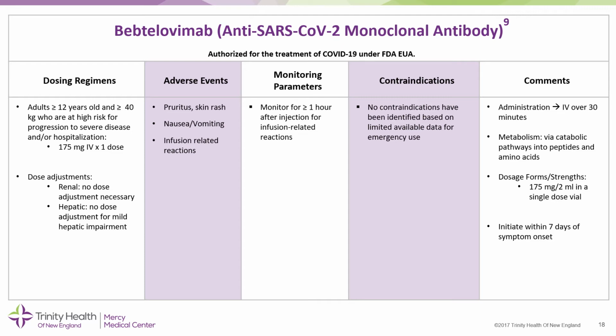It's metabolized via catabolic pathways into peptides and amino acids, and it exists in a concentration of 175 milligrams per 2 milliliters in a single dose vial. We also want to make sure that we initiate this medication within 7 days of symptom onset.